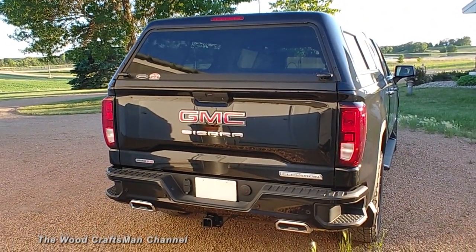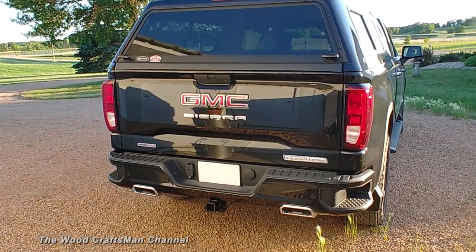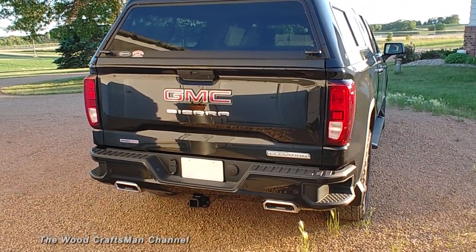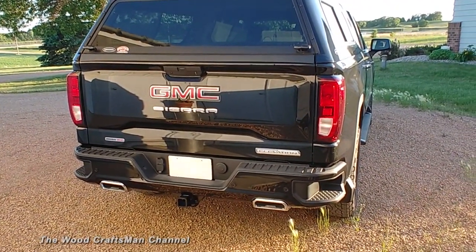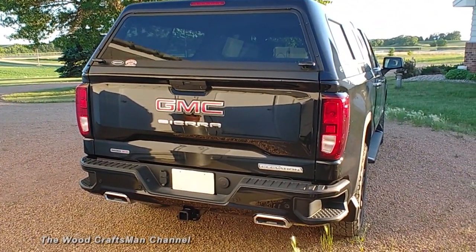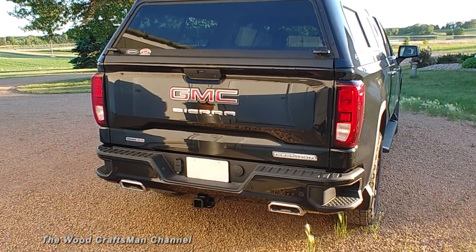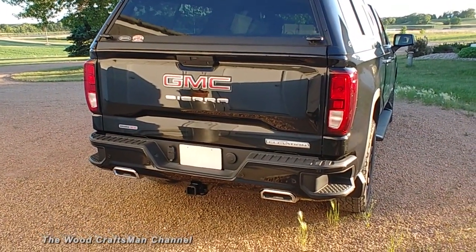So this has the dual rear exhaust, and this does not have the pro tailgate. This is just a standard easy lift tailgate, and it is keyless. You just have a button to push up by the handle there, or actually there's no handle, but up towards the very top there. And also the key fob has a tailgate drop down button as well.